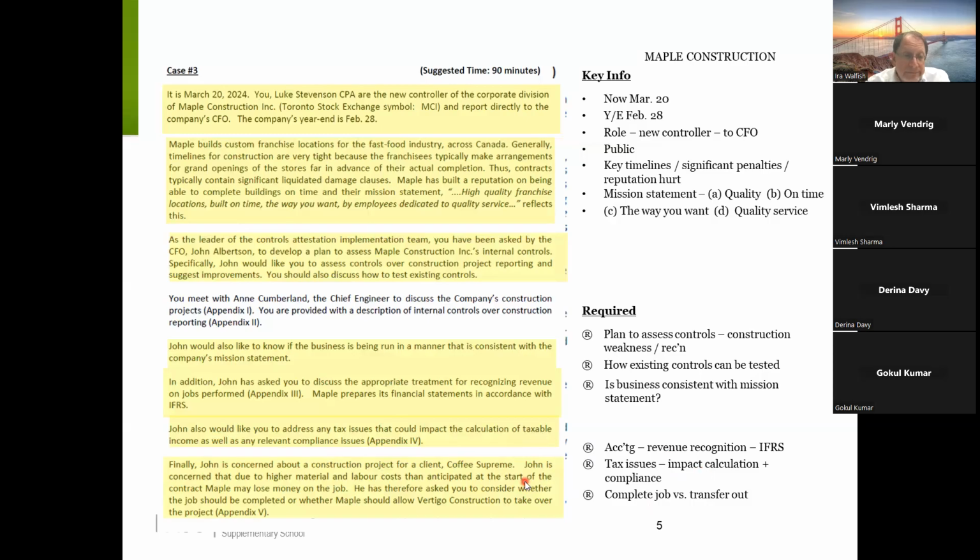And lastly, I don't know if this is management accounting or finance. They're concerned about a construction project and he's worried about losing money. So he wants you to look at it. Should we complete the job or should we allow someone else, a third party, this Vertigo Construction, to take over the project? So, all right, sounds like management accounting, finance. I don't really care so much what competency it is, but should we complete the job or should we transfer it out?